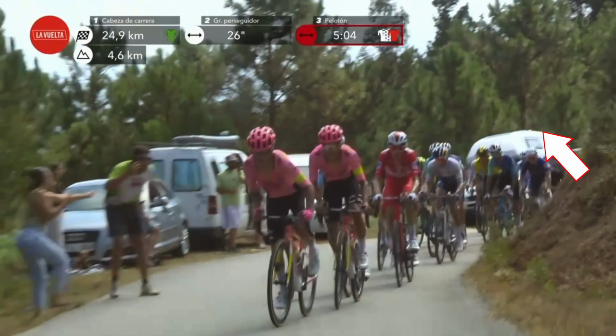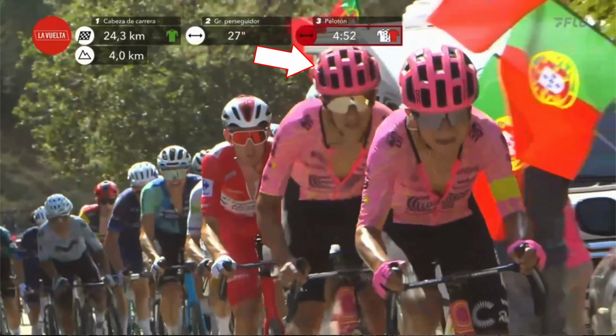Then we start seeing EF Education getting on the front. What are these knuckleheads thinking? Well, it's Cepeda on the front for Carapaz. We saw a fine ride on stage 9 for Richard Carapaz, and we saw his teammates doing marvelous work on the third climb before the finish of stage 9, where they were trying to make up a 4 minute gap for Carapaz, and they were launching him up the road.